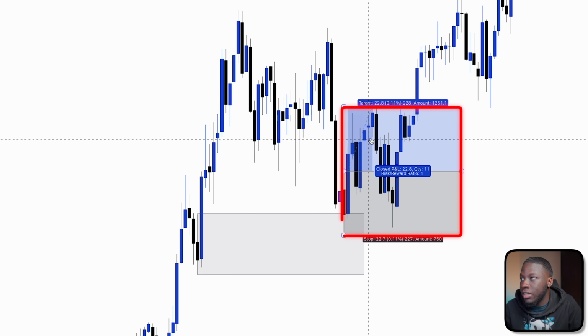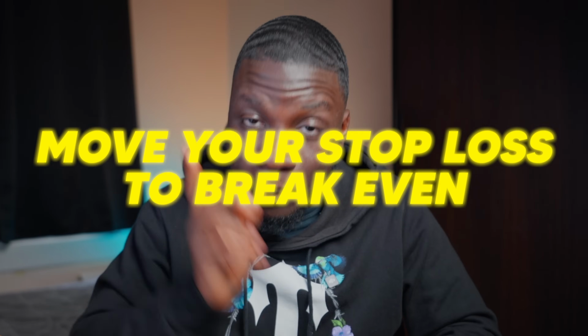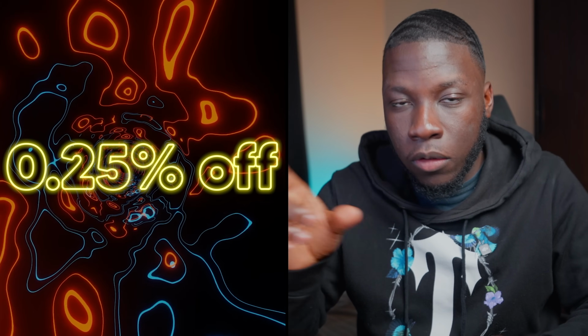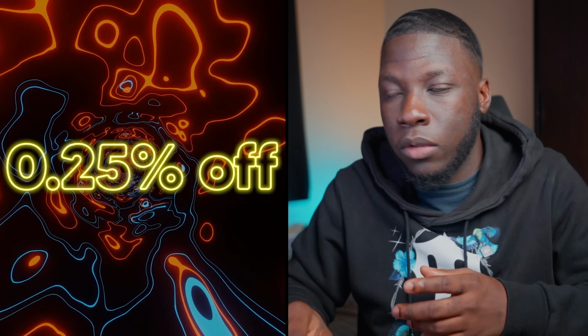So we can see in this case, as soon as price got to 1R right here, price came back down. Every time price gets to 1R, you want to move your stop loss to break even. If not break even, then you want to take a small percentage, maybe like 0.25%, off, and then move your stop loss to break even anyway. If you do want to secure some profits, feel free, but you want to move your stop loss to break even anyway.